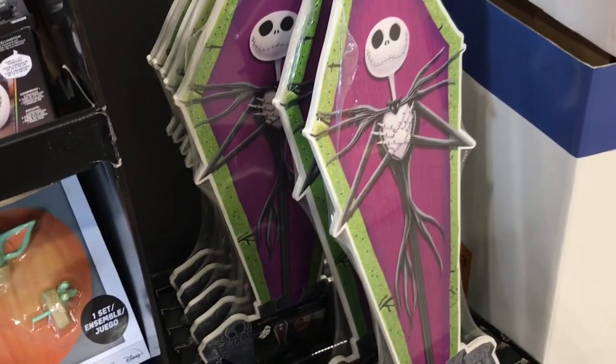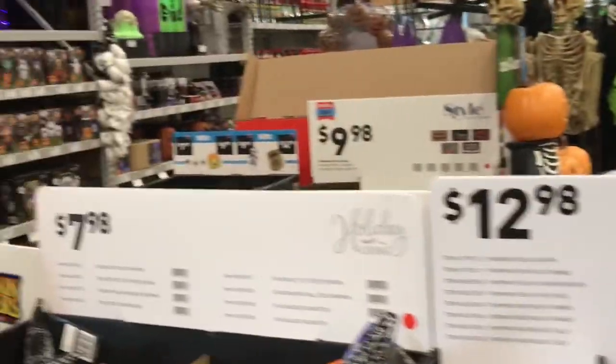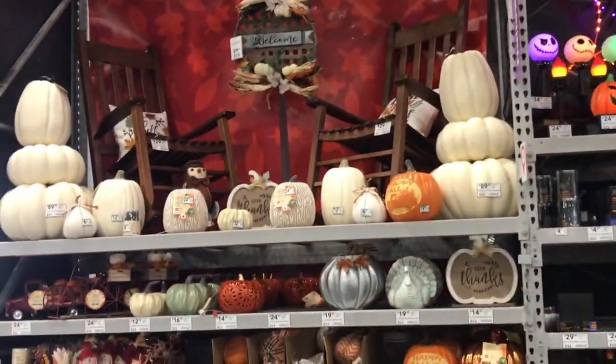It is kind of cramped in here, the aisles, you guys, but it's really, really nice. I really believe that this is Lowe's best year. Just really love it, you guys. Oh my gosh, it's like I don't want to leave.